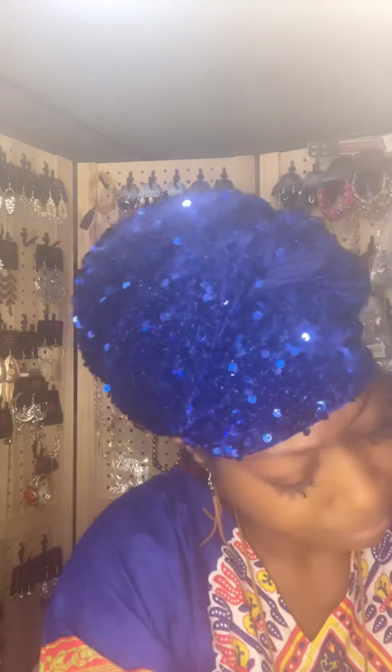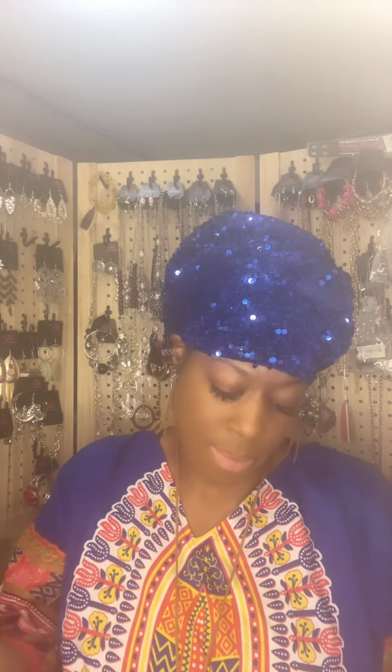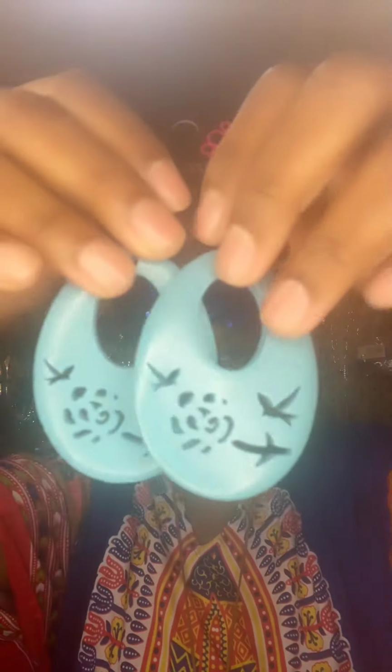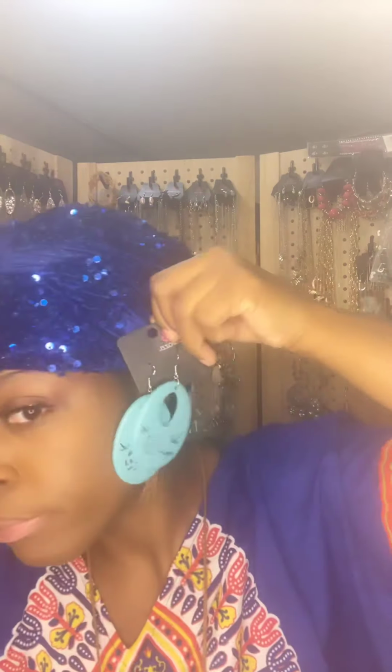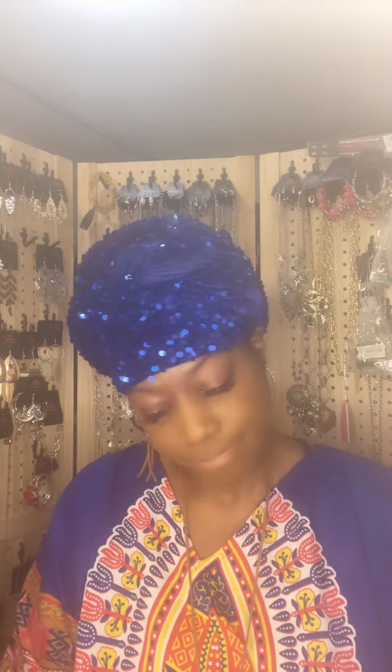So now, let me see what time it is. I'm going to show you this one last one. Ooh, these earrings is bad, y'all. Look at these earrings. Look at these bad boys. This is another one I had to be on the hunt for. I need a couple of them.